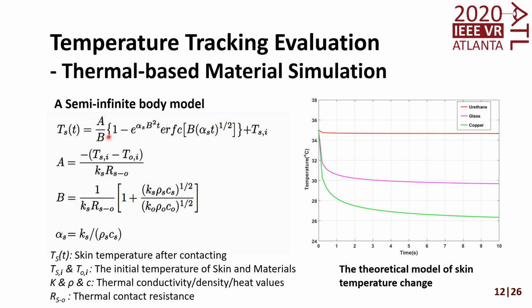And these formulas show the change of human skin temperature. TST is the skin temperature change after contacting, and TSI and TOI are the initial temperature of skin and materials. K, rho, and C are constants: thermal conductivity, density, and the heat capacity. RSO, the thermal contact resistance, can be calculated with these constants.